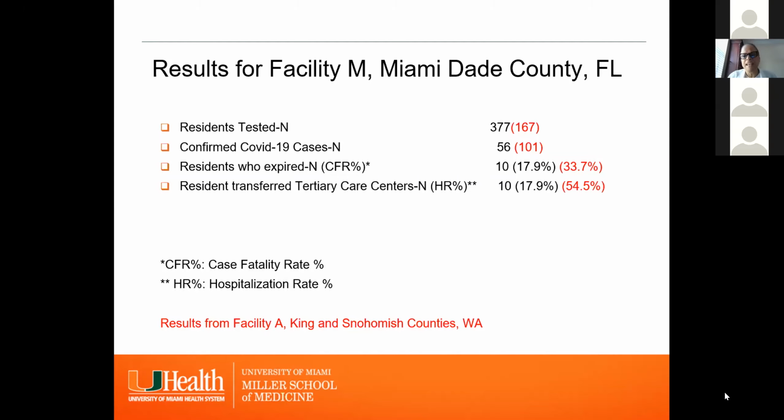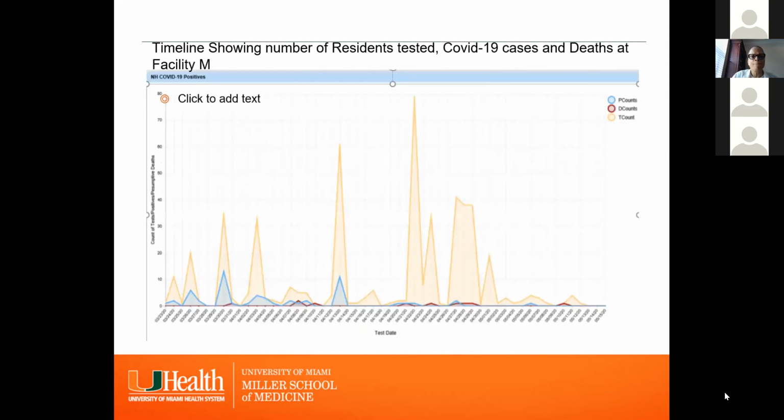17.9%. And again, in red is how the Facility A numbers looked. Again, I am careful not wanting to draw any conclusions yet. The following is the actual graph of our performance over time, and I will take you through this graph.